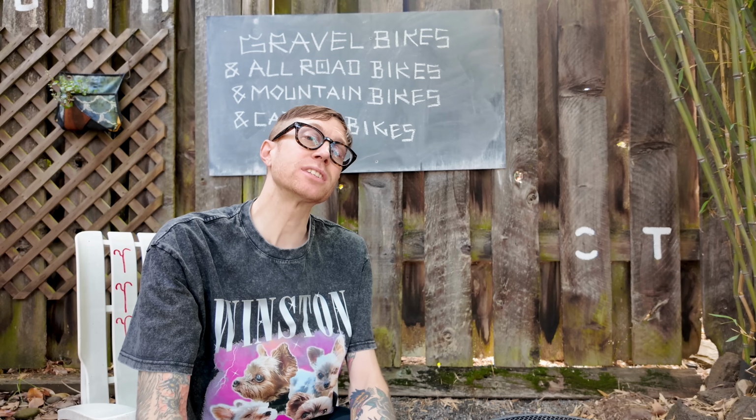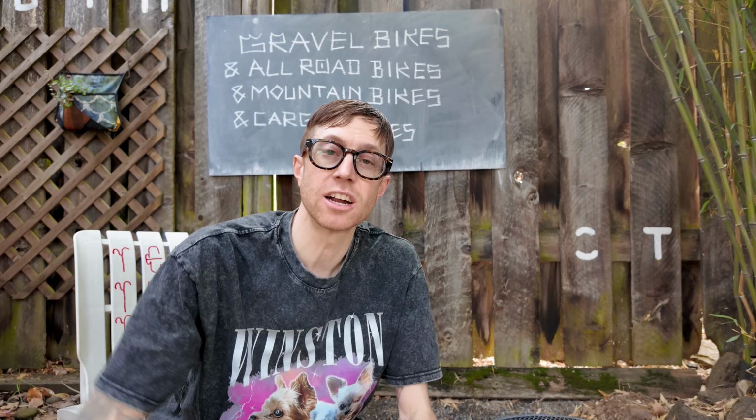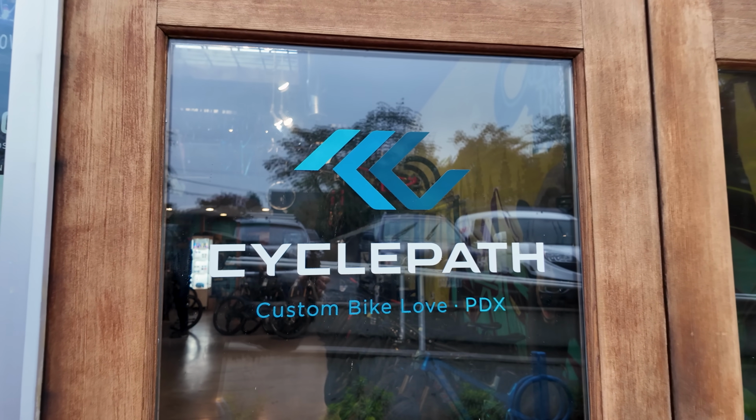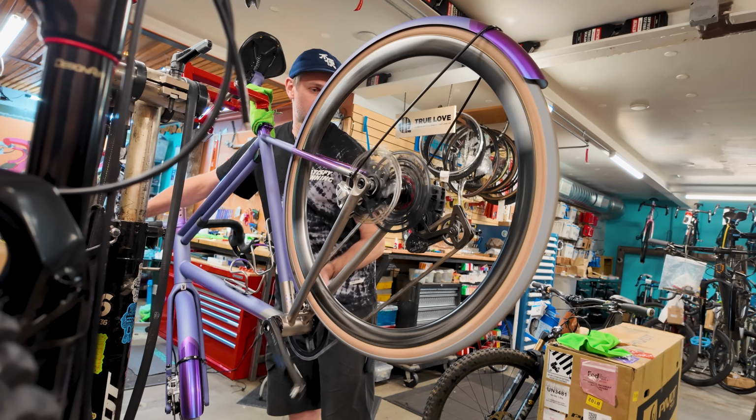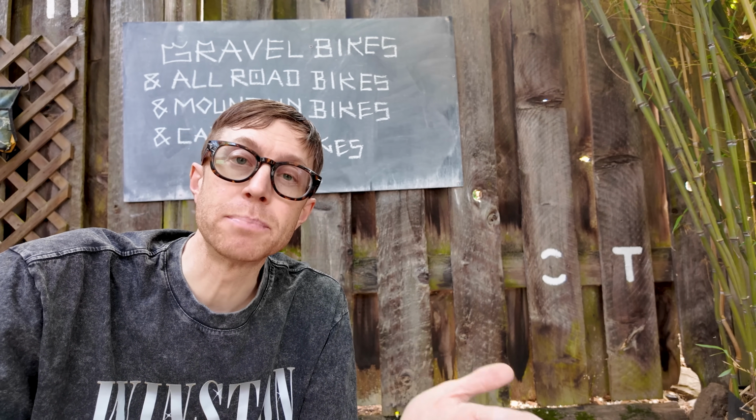This process can get overwhelming very quickly, but there is a solution. The expertise of custom build bike shops like Portland's Cyclepath can really make a difference. They see and build a wide range of bikes every single day. They can offer insight on different builders you may or may not have considered. They intimately know the whole process, which means they know what works and what won't.